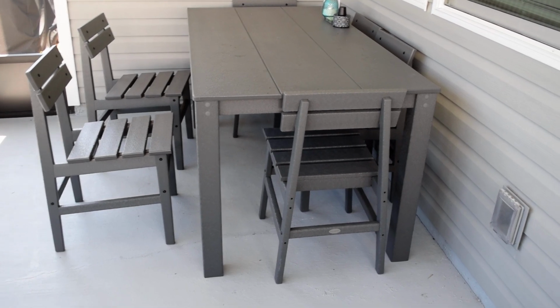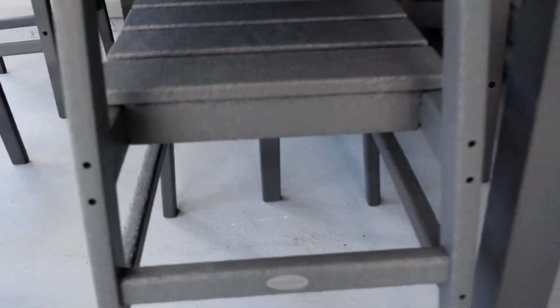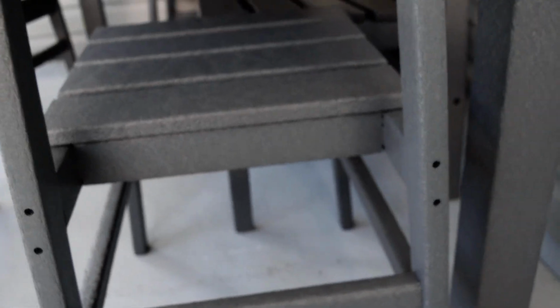Alright, today I wanted to talk about our outdoor furniture. This set is amazing. It's made by a company called POLYWOOD, and it's basically recycled plastic, the whole table. As you can see, the chairs are nice and heavy, sturdy. Comes with 6 seats, a nice big table with three slats in it.